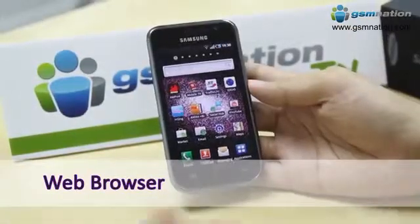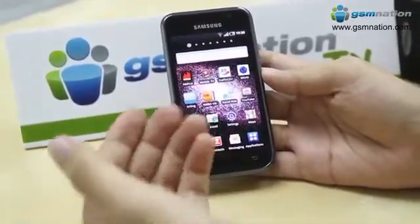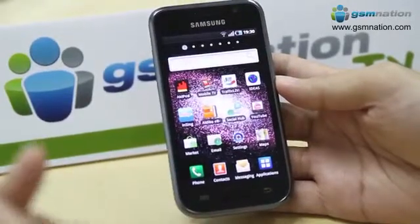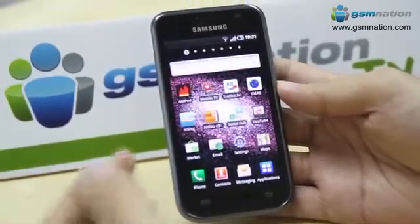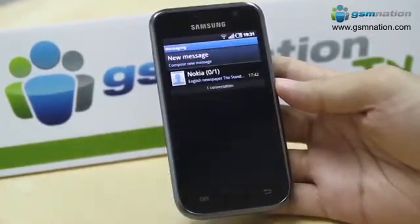So let's take a look at some of these other features on the phone. The most important thing probably everyone is asking about is, okay, we've got a great camera, we've got some video playback, the screen looks great, can I actually use the phone? Now how do we figure out if we can use the phone? Well, what do most people do? Most people go straight into messaging, so let's go into messaging here.